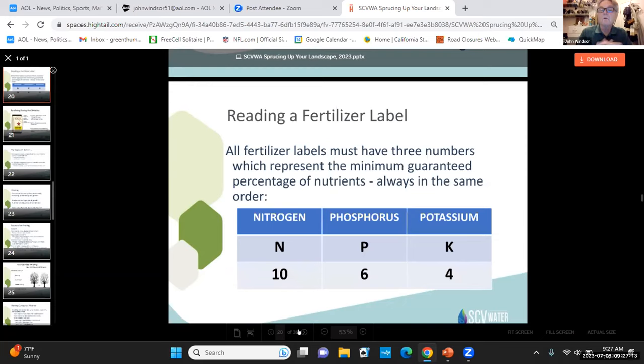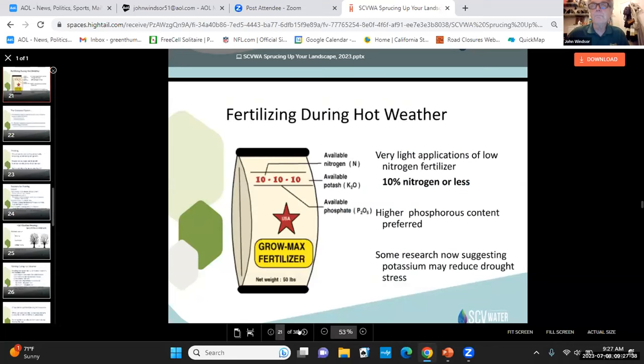Probably don't want to go higher than 10 on the nitrogen. And a 10-6-4 would be a fairly common fertilizer. That's 6% phosphorus, 4% potassium. Then you have to turn the bag over to see if it has any of that calcium, magnesium, sulfur, iron, zinc, all the little micronutrients that are quite important.